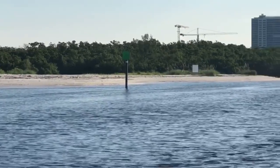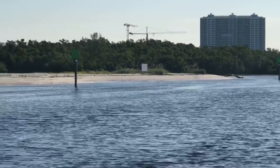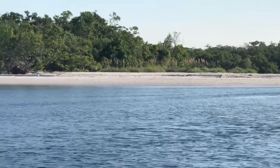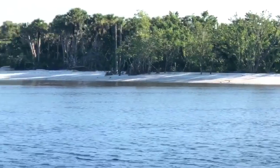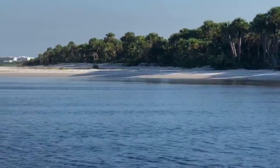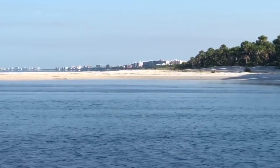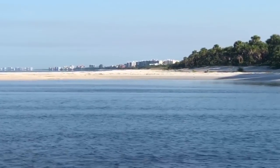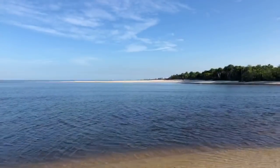Roy and I used to come out here at sunrise and watch the dolphins playing. Not in quite a while. Not a soul on Barefoot Beach over there. One person further north on the beach, and that's all I see. I don't know if you can see him walking there. Him or her, I can't tell. Just one person. Sad sight. Sad, sad sight to see these empty beaches.